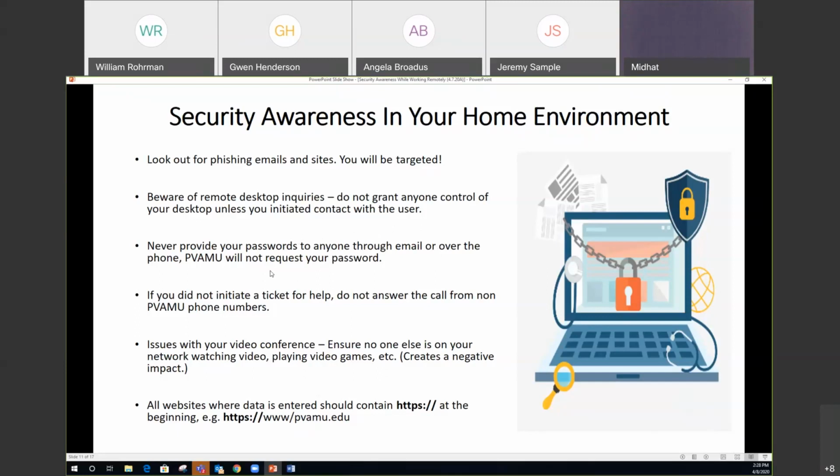Never provide your passwords to anyone through email or over the phone. It doesn't matter what the reason is. And anyone from the IT help support desk is never going to ask you for your password. So any assistance that you're receiving from the university, keep in mind that no one will ask you for that. So the minute that someone asks you that, it should raise a red flag for you.